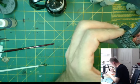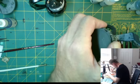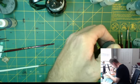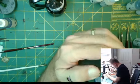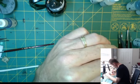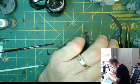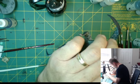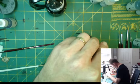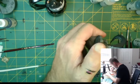Trying to use up all of this twilight blue. Get these edges nice and clean. Because they will wrap over, I know there will be some of it on this underside. There's almost a lip that will remain this twilight blue. So I'm just trying to use it all up best I can.